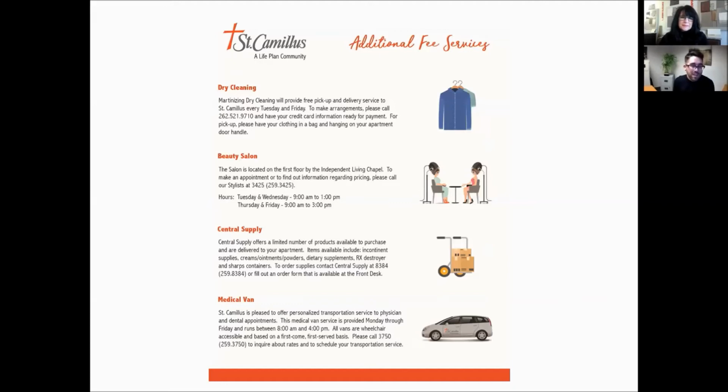We have a central supply department on campus. So if you're looking for supplies, creams, ointments, dietary supplements, maybe a medicine destroyer, a sharps container, we can get that delivered to your apartment and that fee can just be added on for you. And we also have a medical van. So should you need to have some personalized transportation to doctor's appointments, that's something that we can put in place for you.